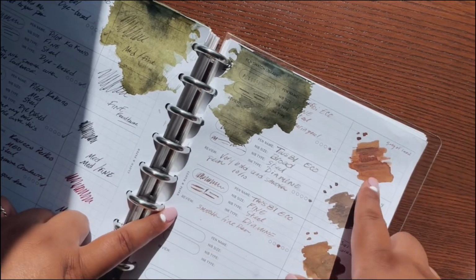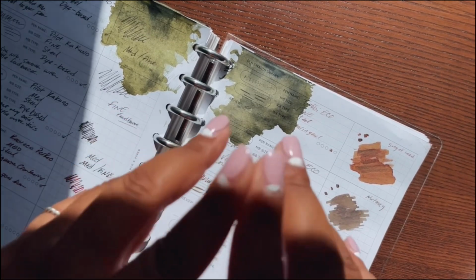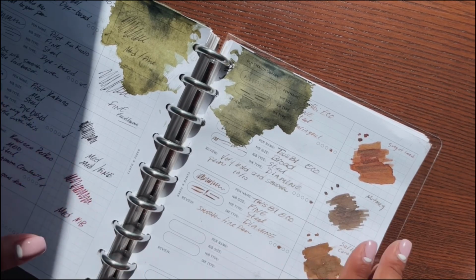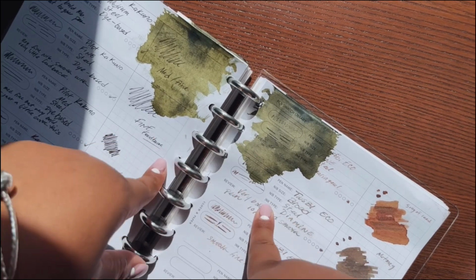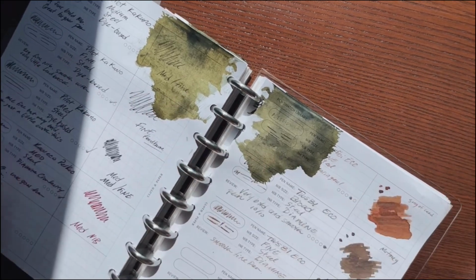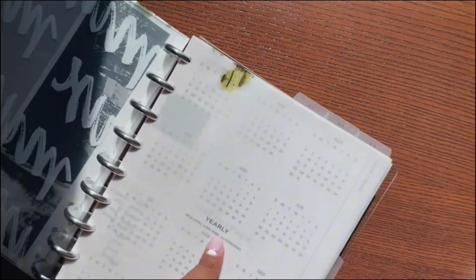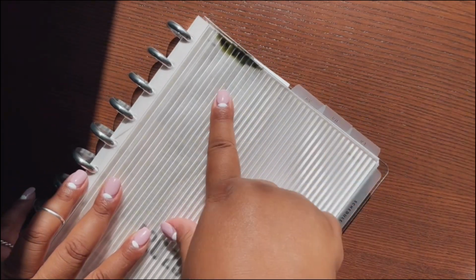And I'm also going to get a holder for my inks from now on because this was tragic to my spirit. But we move on. When you keep having something in your brain and it's like, oh, I should do it, just do it, because this is RIP to the creative planner for this size.